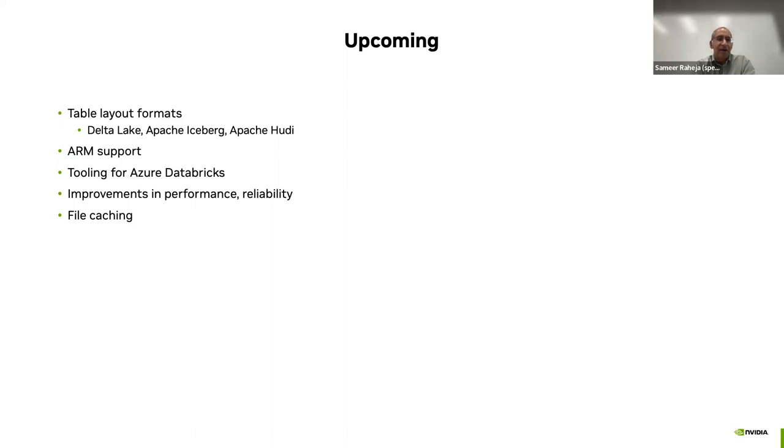We're working on ARM support, which is important for us as NVIDIA is coming out with an ARM chip very soon. But we've already tested and our Spark RAPIDS plugin works on ARM. So we'll be working on getting a formal release of an ARM jar soon.